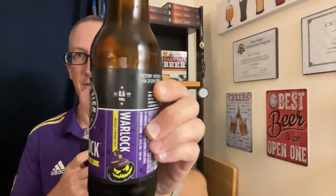It's 8.6 ABV, so strong, but not super ridiculously strong. I remember when this first came out, everybody was saying, "Oh, it's just Pumking. They throw some black patent malt in it." But maybe it is for all I know. I would like to think they finesse it a little bit more than that.